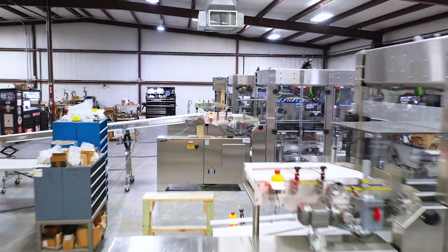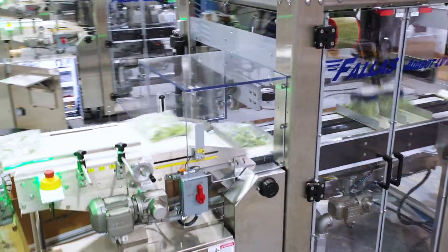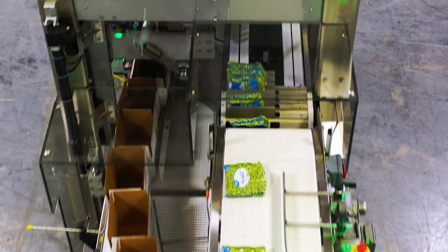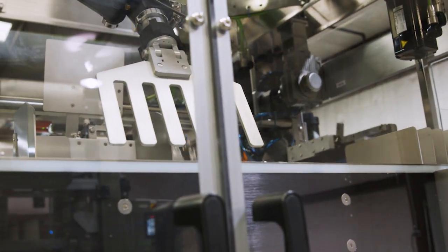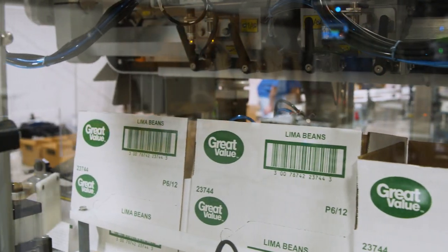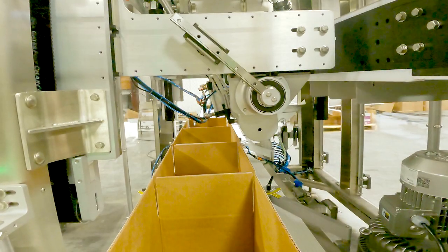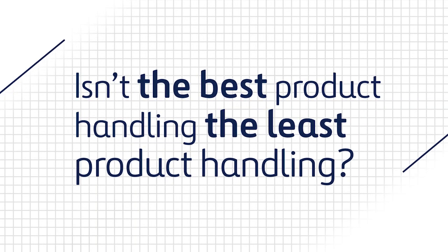Option two utilizes either a two-piece top-load display case or an RSC top-load display case. Fallas offers the R700 Adabot LV Mark II case packer, as seen here. This machine was developed for two common formats of retail-ready packaging, as well as conventional lay-flat for all of your product configuration needs. For stand-up configuration, bags travel down a conveyor belt and into rigid flights, positioning the product perfectly to be gently swept into a bucket or cassette, custom designed for your product, which then swings down to place the product into the awaiting case, located just below the product belt. This method prevents bags from sliding while being loaded and lowers overall product handling, which results in less wrinkled and more attractive bags when the case is opened and placed on the store shelf. Isn't the best product handling the least product handling?